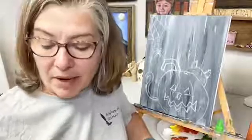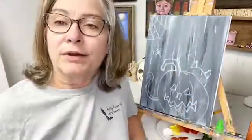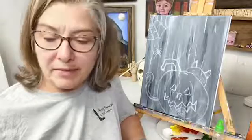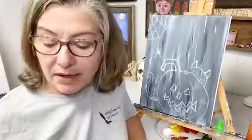I posted on my page the other day the wood background and asked you all what you wanted to see me paint on there. So I did a little pumpkin over there this evening.